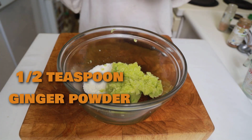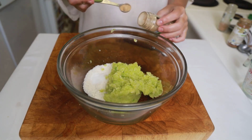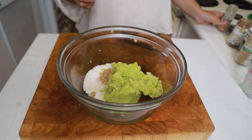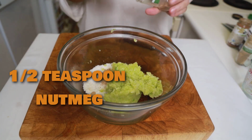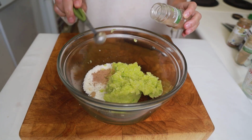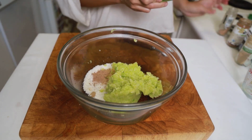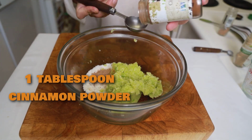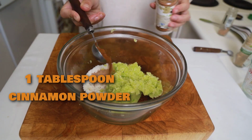1/2 teaspoon ginger powder, 1/2 teaspoon nutmeg, and main ingredient 1 tablespoon cinnamon powder.